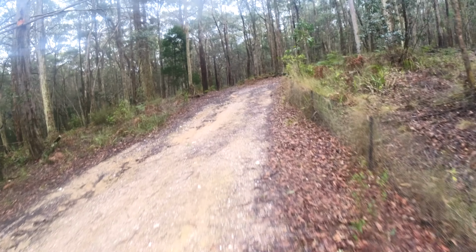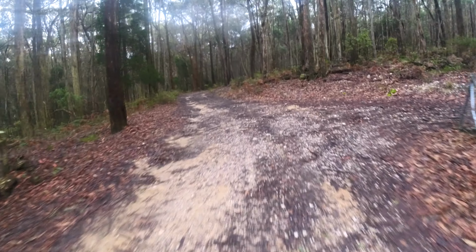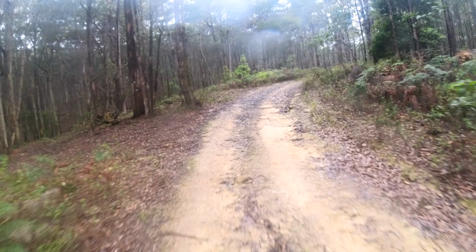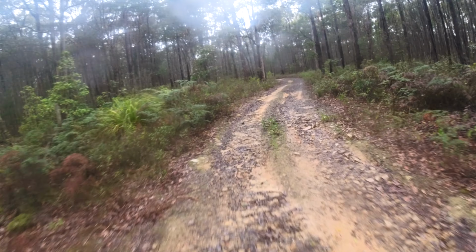And that rain's getting worse. Let's get out of here. So we'll get back up to Cairns Road, I think it is, and then I'll head home from there.